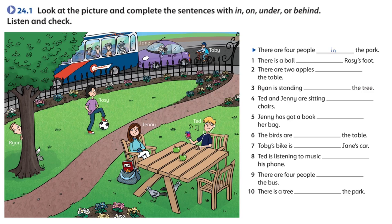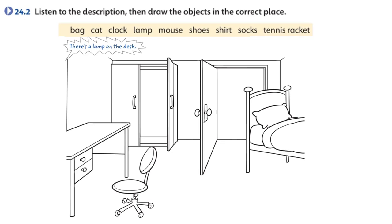24.2. Listen to the description, then draw the objects in the correct place. There's a lamp on the desk. There's a clock on the wall. There's a cat under the bed.